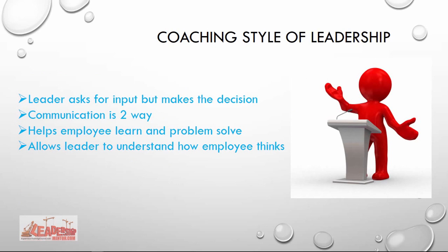Then we move to the next level, which is the coaching style of leadership, and this is probably the most common. Here the leader is asking for input, but they still make the decisions, and that's important to clarify with team members before you assign the task to them, that you do want their input, but you're going to have the ultimate decision on how it's done and when it's done and the approach that it's taken.